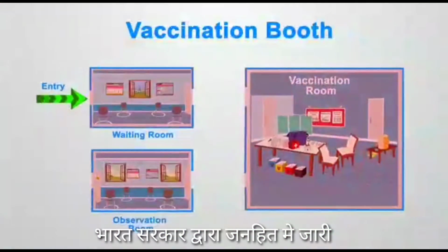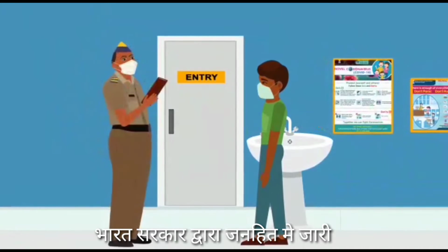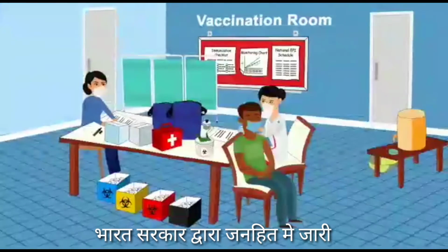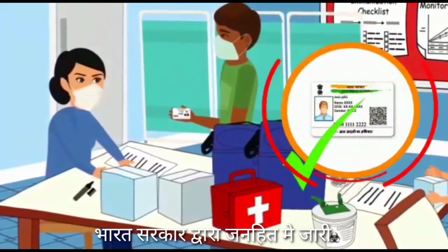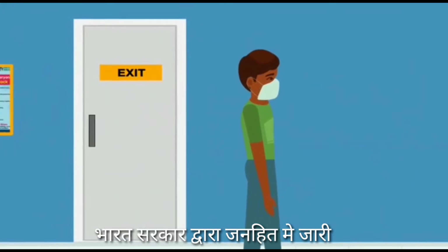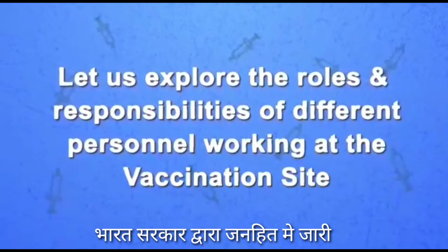There will be 3 rooms and 1 entry point to the site. The beneficiaries wearing face masks or face covers will be requested to identify themselves at the entry. Once inside, they will wait in the waiting room. As per the schedule, they will get vaccinated. Before they receive the vaccine, their Aadhaar cards or other government-approved ID cards will be verified or authenticated. They will then wait for 30 minutes in the observation room, following which they will be allowed to exit the vaccination site.